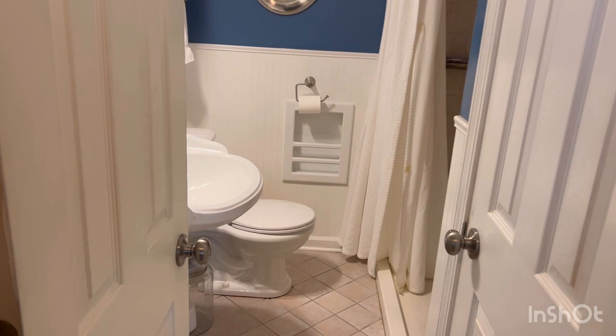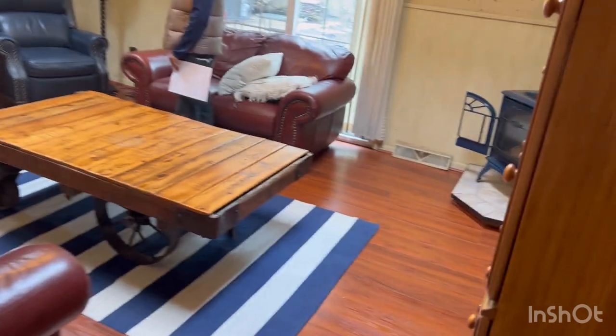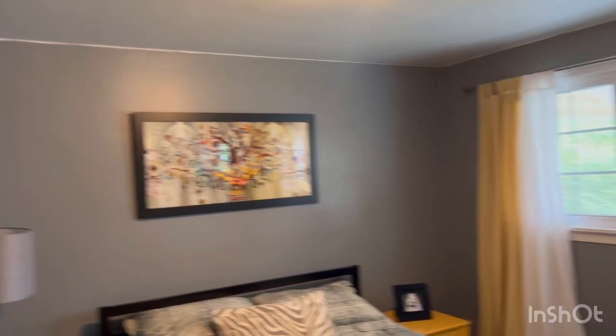So there is the bathrooms. Alright. Room. It's the master bedroom. Closet right there. Yeah. Okay. Oh, this is the living room.